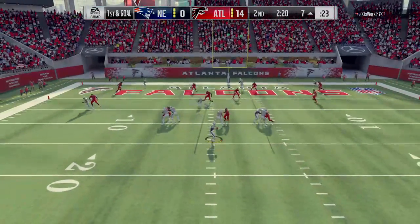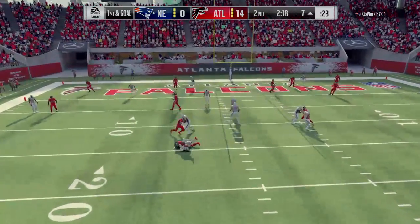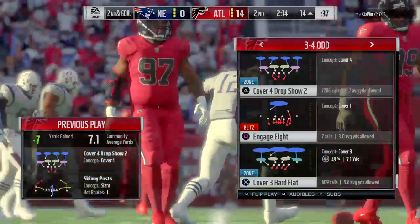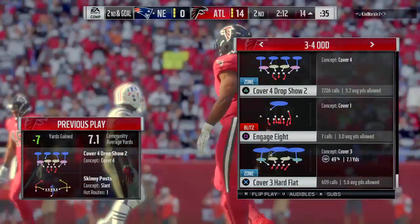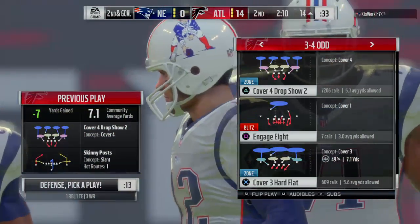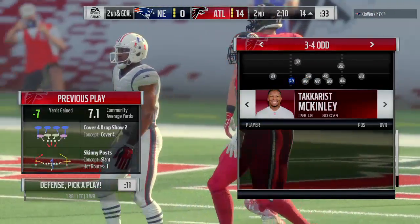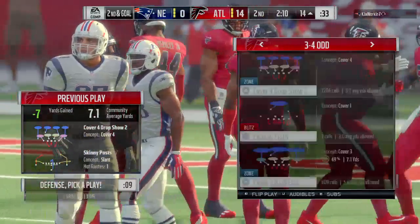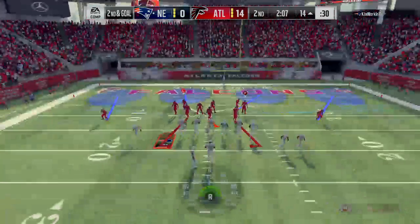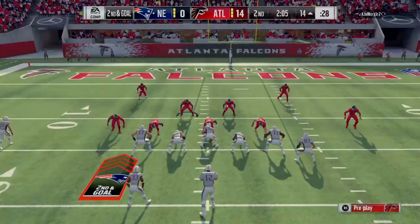Brady going to throw. And no escaping this time as he'll go down. They got him for a sack. Grady Jarrett breaking through to get him for a loss of 7. They don't need to run another play here before the 2-minute warning. Let's see if they do it anyway.